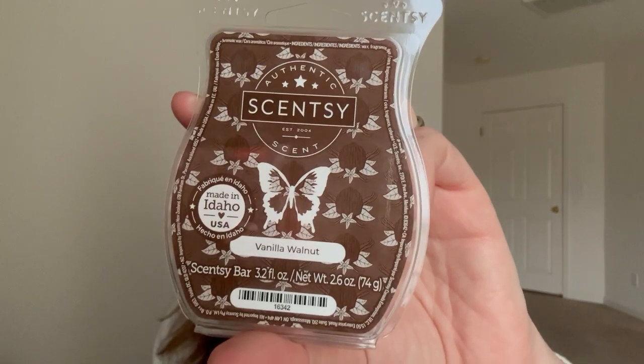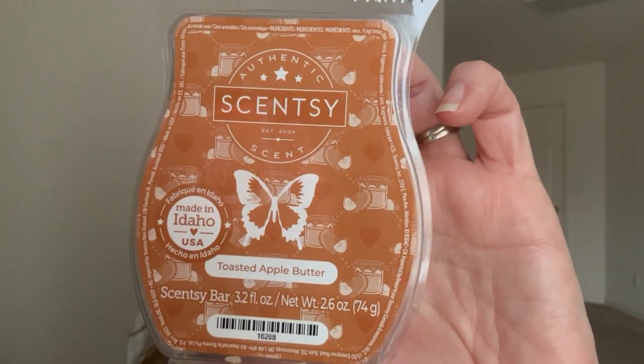Then we have, let's see, of these two, I'm not surprised for these. I'm just trying to decide which one I like better. I think next would be Vanilla Walnut. This is a really nice nutty vanilla scent. It's very nice. So that would be next. Then next is Toasted Apple Butter. You know, I'm an apple girl, so not really surprised at how much I like this one. This is very nice. So I think I like that even more on cold anyway than Baked Apple Pie.